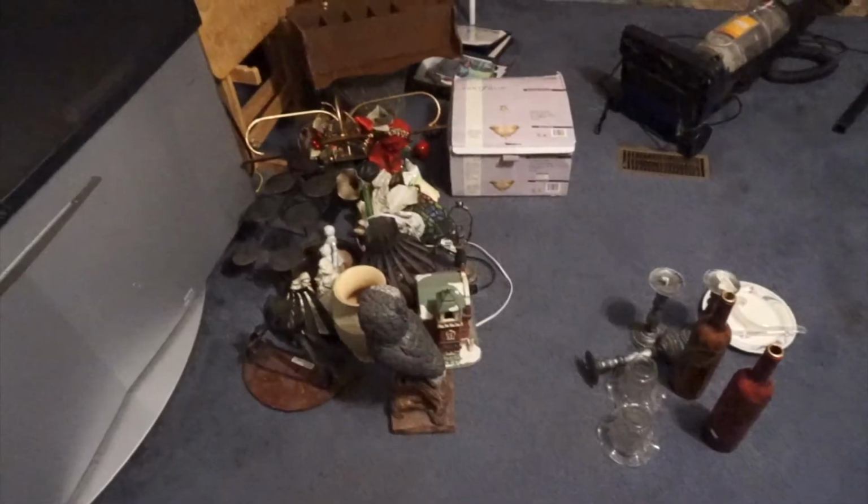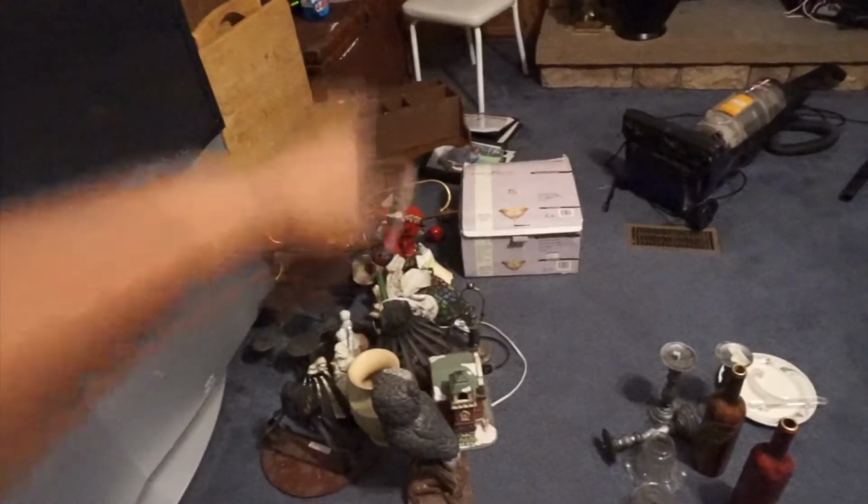Alright, you guys, so I'm tired. I've exerted too much energy and I'm running out of steam, so I'm about to get ready to be through. So all of this over here is going to the Hannah Home. We're not keeping it. It's all leaving this house, except that little bucket that thing is sitting on.